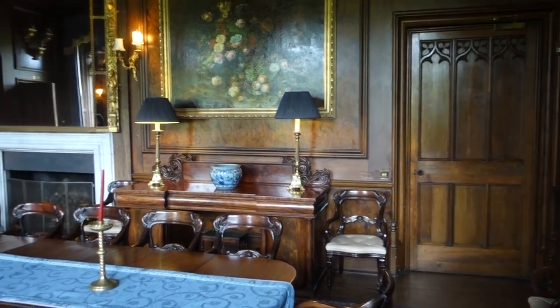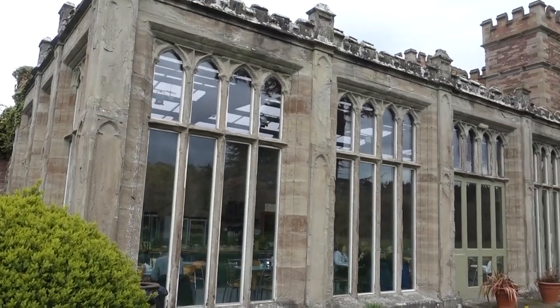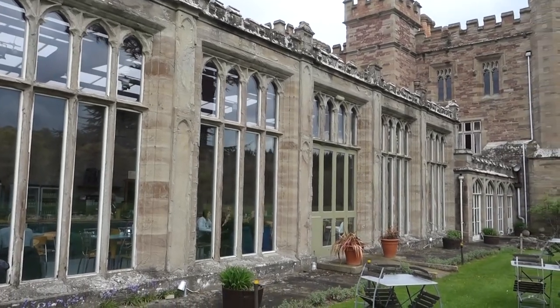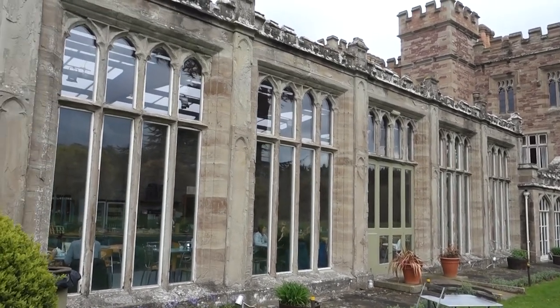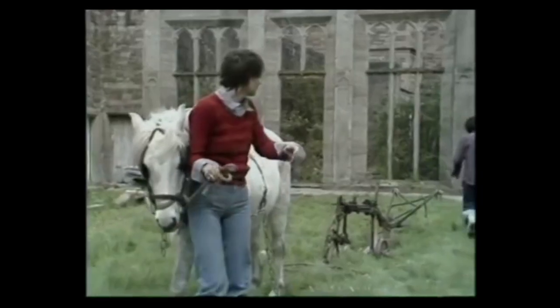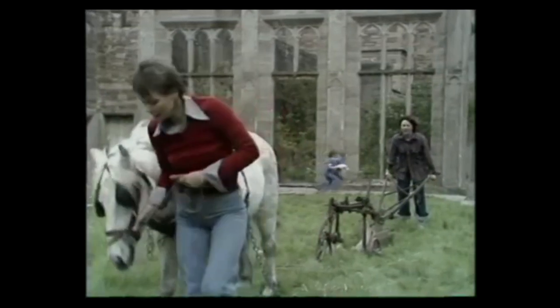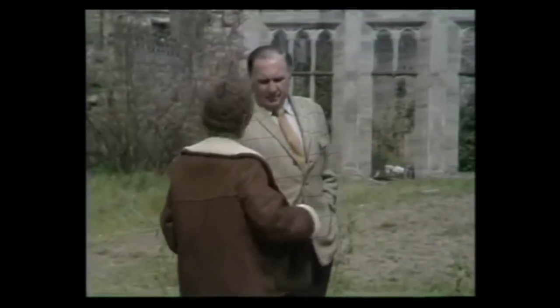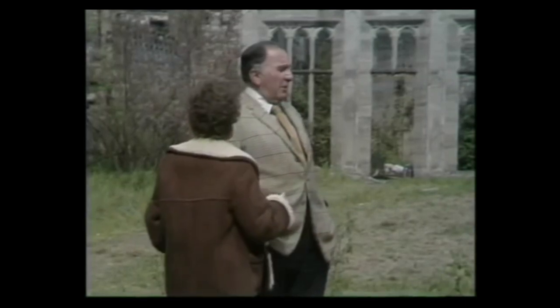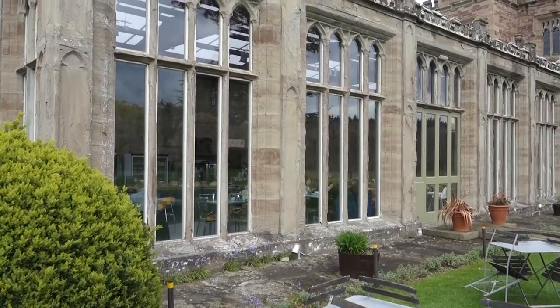So this here is the Orangery, which is the cafe for Hampton Court Castle. But during the filming of Survivors, none of this glass was here, none of the roof was here. This was almost completely derelict, just open to the elements. It's crazy to see it now with people sat in there eating cream teas and stuff.